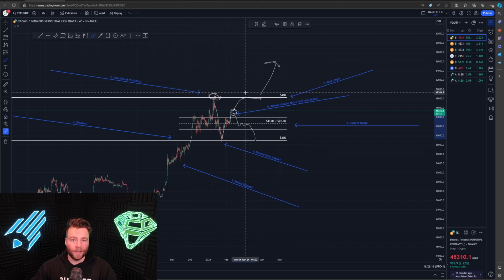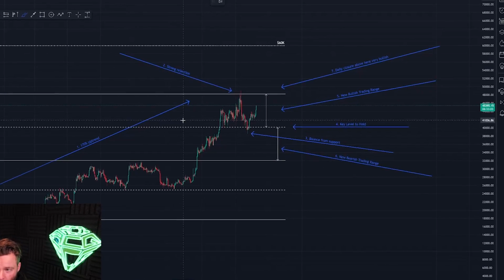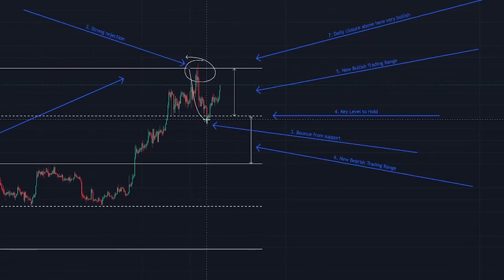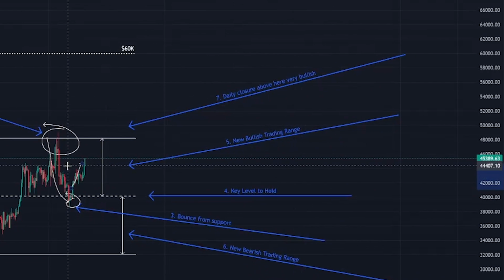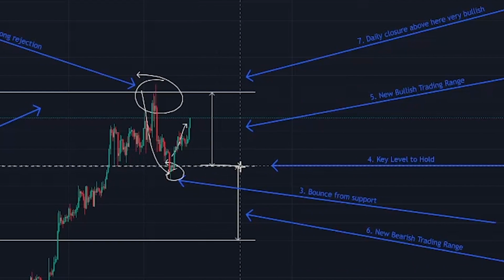So looking at our next chart, over here we're looking at the daily Bitcoin chart, and this is pretty much to confirm exactly what we just said. We had a strong uptrend going. We then got rejected by the ETF news. We dropped down, we bounced from the support, and have been trading inside the range ever since. And actually, as we're recording, Bitcoin is pumping very nicely, and we are trading inside of this range of 40,000 to around 48K right now.